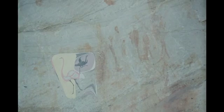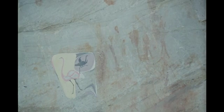And here's a sad example of somebody in recent years using modern paint to repaint pictures and really desecrate them. This is a site on Paquet's Pass, which is very easy to visit. You can drive into it virtually. So it's well visited and picnicked.